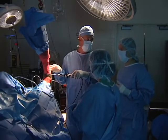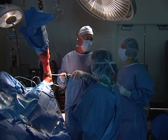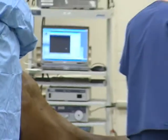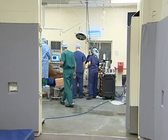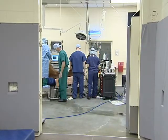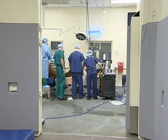Dr. Mike, now that Dr. Eggleston is essentially done with the procedure, what's the next step in this surgery? Well, the next step is to get him safely to the recovery stall. And what we'll see here, they'll take the drapes off, remove all the surgical instruments, and take him back to the recovery stall. A lot of times, that's one of the most dangerous parts of the procedure.